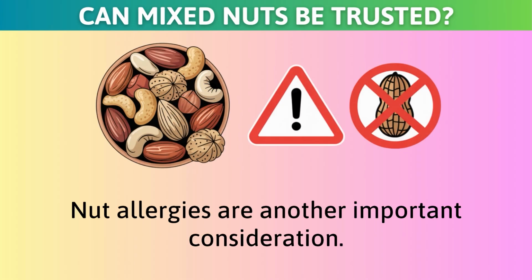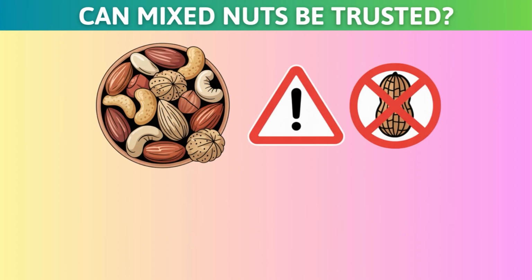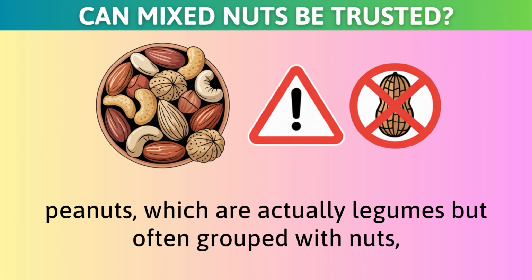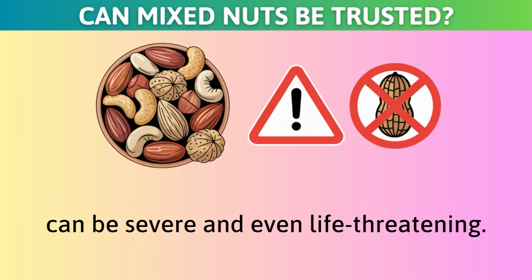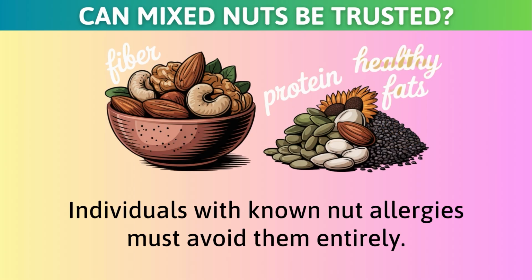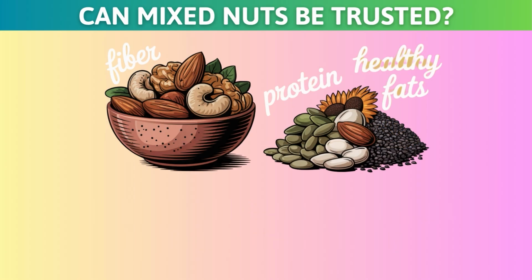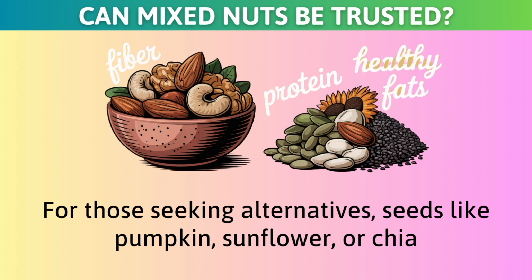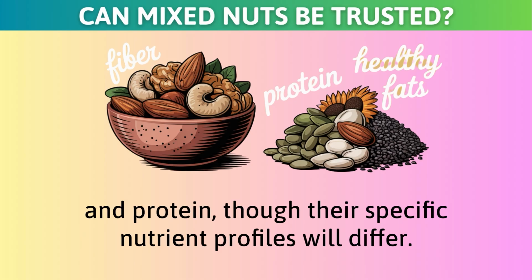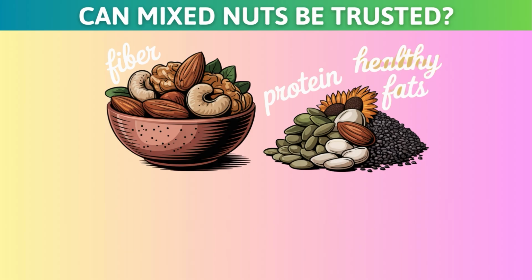Nut allergies are another important consideration. Allergies to tree nuts, like almonds, walnuts, and cashews, and peanuts, which are actually legumes but often grouped with nuts, can be severe and even life-threatening. Individuals with known nut allergies must avoid them entirely. For those seeking alternatives, seeds like pumpkin, sunflower, or chia seeds can offer similar nutritional benefits, including healthy fats, fiber, and protein, though their specific nutrient profiles will differ.